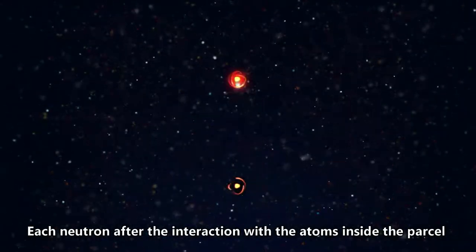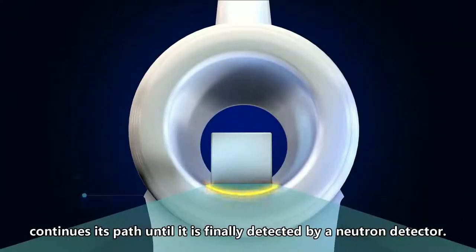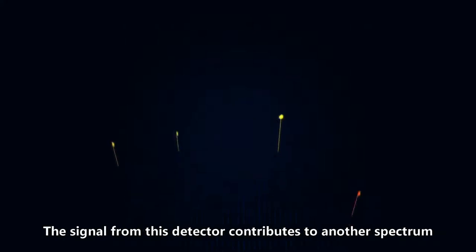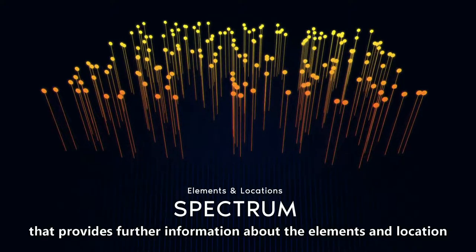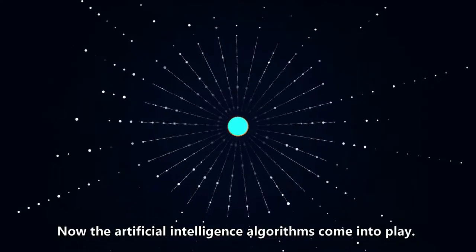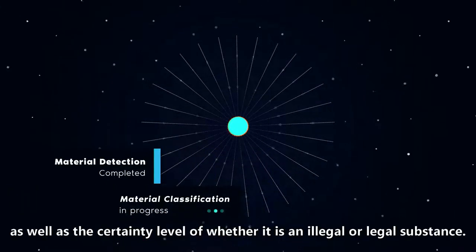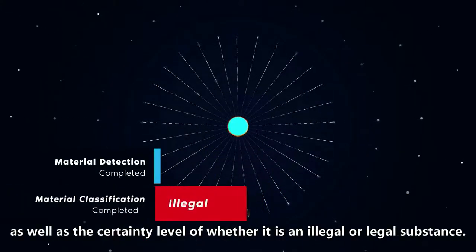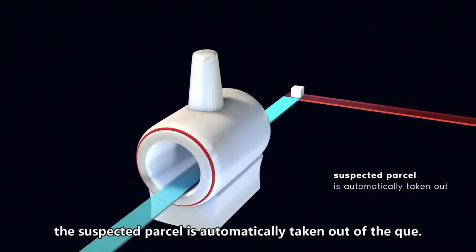Each neutron, after the interaction with the atoms of the materials inside the parcel, continues its path until it is finally detected by a neutron detector. The signal from this detector contributes to another spectrum that provides further information about the elements and location of the investigated materials inside the parcel. Now, the artificial intelligence algorithms come into play, analyzing the data from the detectors and determining the content of the parcel, as well as the certainty level of whether it is an illegal or legal substance. If the certainty level is high enough, the suspected parcel is automatically taken out of the queue. Dynascan, security screening technology for a safer world.